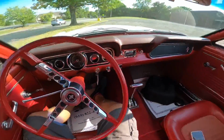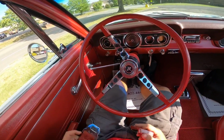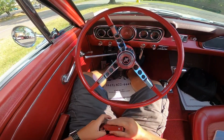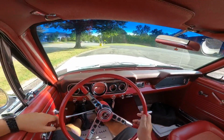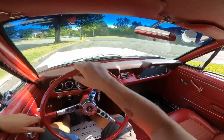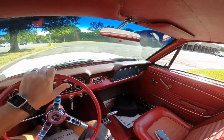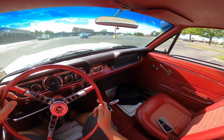All right, let's roll out of here. Get my seatbelt back on. There we go. Let's hit the road. There's old reverse. There's drive. Still a little bit of a hesitation when you first take off.